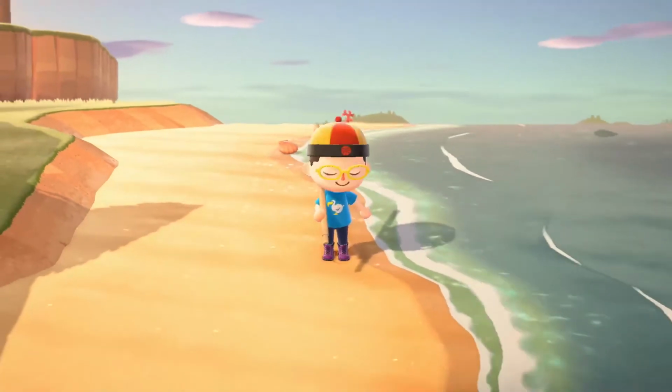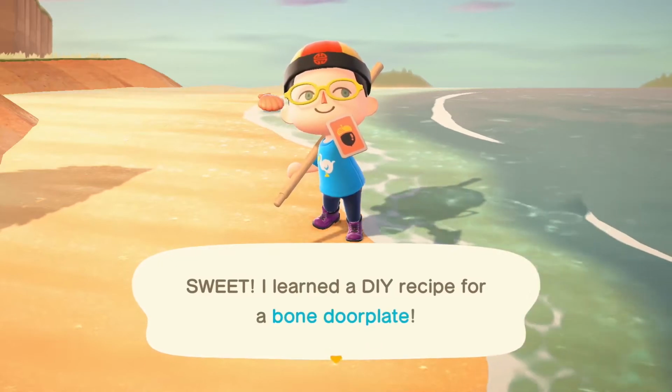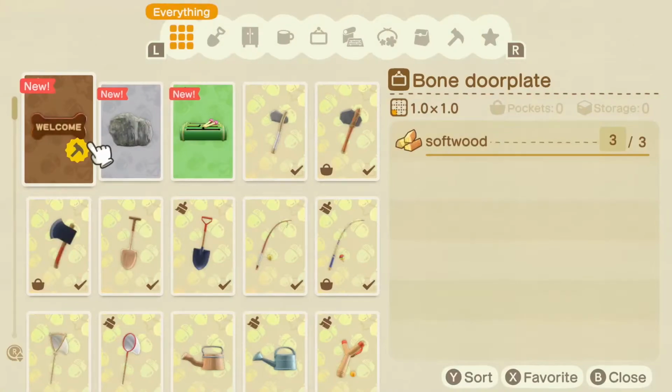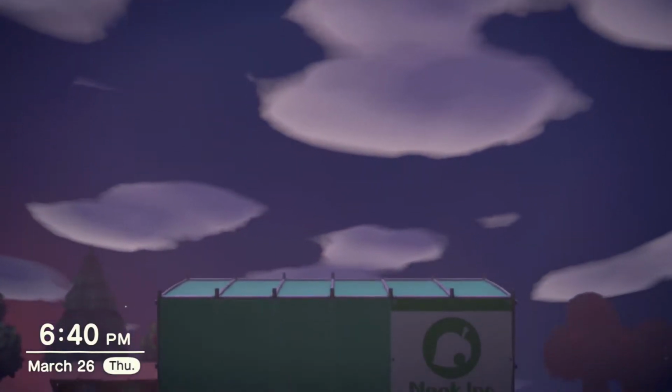A bone door plate. Okay. Sweet. I learned a do-it-yourself recipe for a bone door plate. I didn't realize what a bone door plate was, so I looked, and it's just a plate that you put on the door.